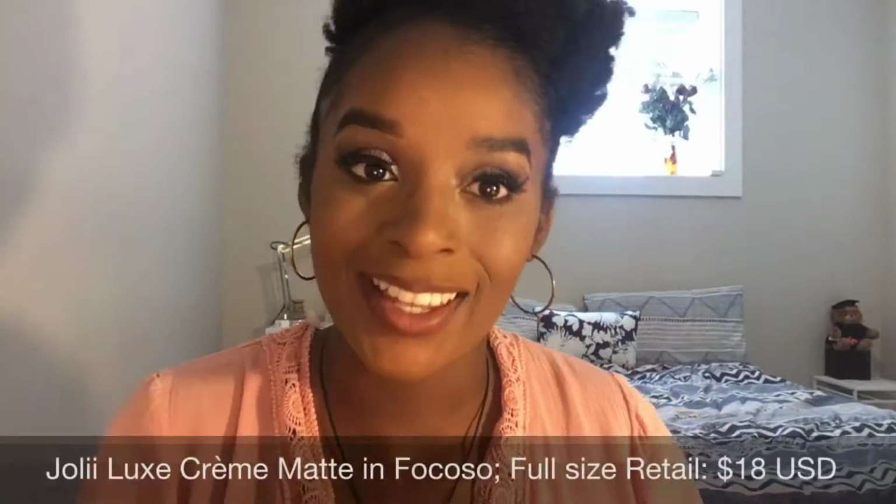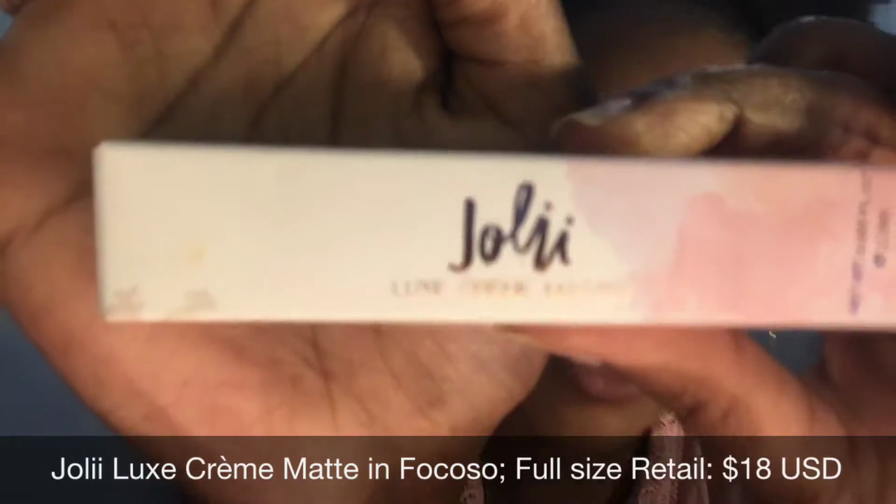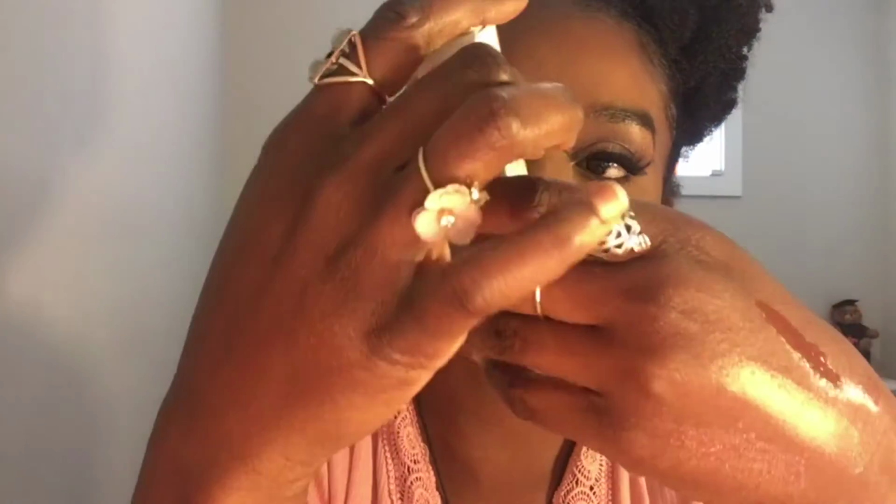And for the last thing, I got a last add-on. It's from Jolie Cosmetics, and I got a liquid cream lipstick. I love this packaging. It's rose gold. Like the writing is in rose gold, and if you don't know me, you should know that I love rose gold, okay? If I could gilt myself in rose gold, I would. Ooh. Okay. I like this.